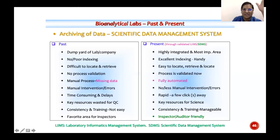The archivist's job was hectic, and very boring also, and that's why there were a lot of mistakes. Key resources were wasted, and delays used to happen, with a lot of time lost in delays, QCs, and inconsistency. Training was not easy. It used to take three months to train a single person only for archiving. Now training is very easy, with fewer interventions. Training is important, but it is easier and manageable. Key resources can be used for better jobs, not just documentation and checking, three checks through two signs. All those things are not required. Highly inspector friendly.